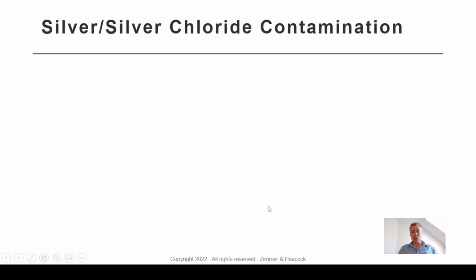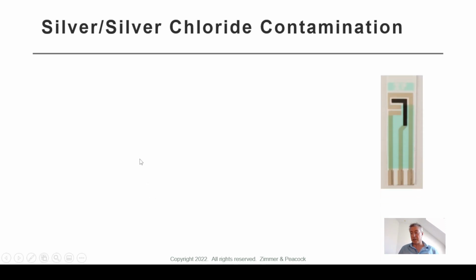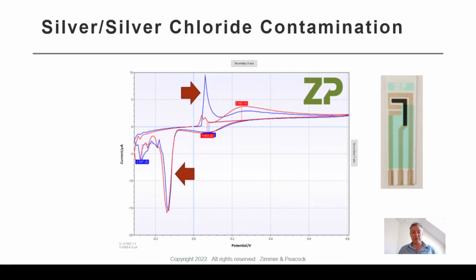Let's say, also, I'm giving some practical tips and tricks. This happens a lot. I see this a lot with commercial screen printed electrodes. I don't see it with ours, but I do see it. People are doing cyclic voltammetry with these electrodes, and they see these really sharp peaks. If you see these really sharp peaks on a screen printed electrode, it's because you've got silver contamination on the working electrode.